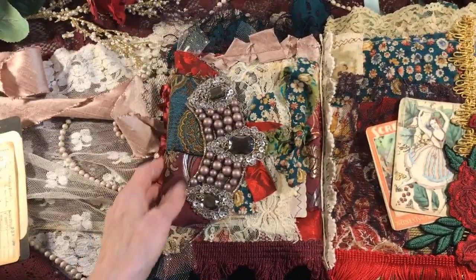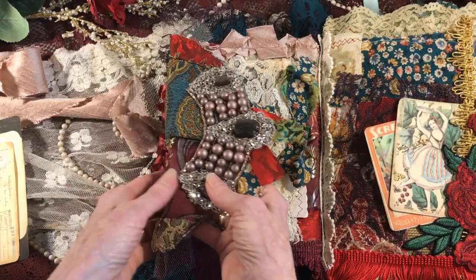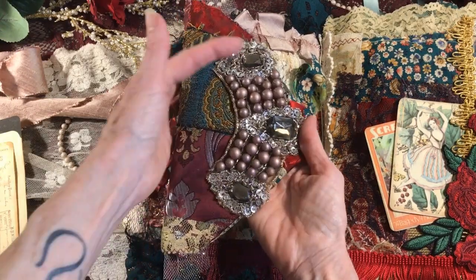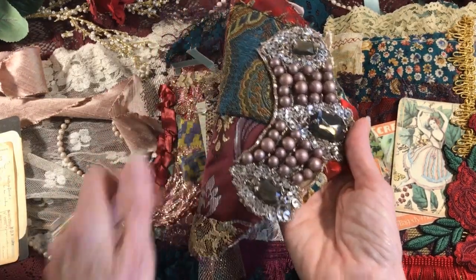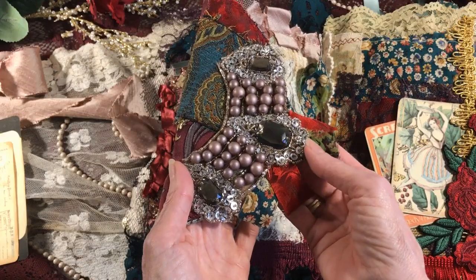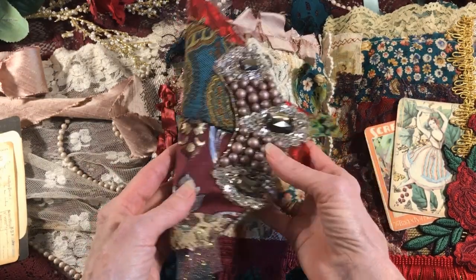And on this page, this is a pocket that has been fully lined with coordinating fabric, and this was from that same blouse that I got at Goodwill. This was the embellishment that was along the collar, and look at how gorgeous that is. I just thought, wow. When I purchased it, I didn't know what I was going to use it for, but it totally goes with this journal.